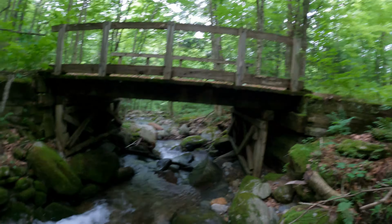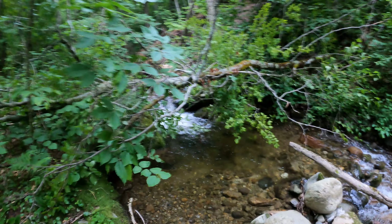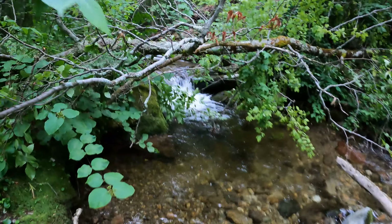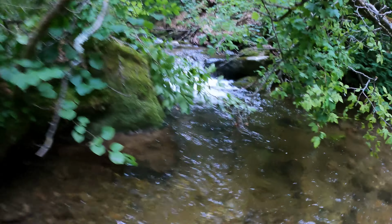All right, so I made it to a bigger stream, nice bridge. And we're gonna poke around here for a little bit, see if we can get any more of these spring salamanders. I saw fish in here. I'm gonna stick my camera in just to see if I see any. I'll be pumped if I do.